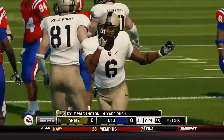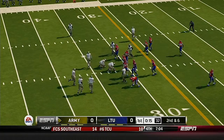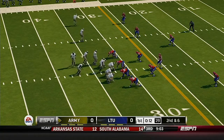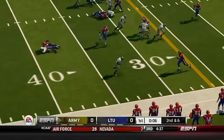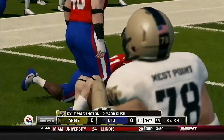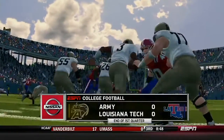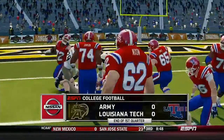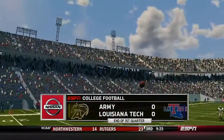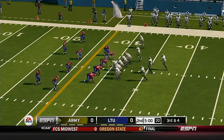Nice run up the middle. That makes it second and six. Check back 34. Blue 14. He fights forward to about the 30. So at the end of one, this one's scoreless. Set to resume action here in the second quarter. We've got a tight ball game.